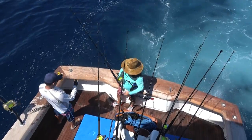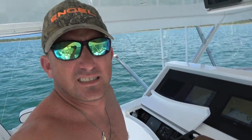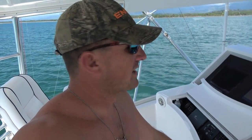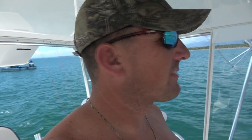I say 160. What do you say? Yeah, good fight for a 160. Oh yeah. All right, everybody, we made it. About 140 miles. Caught a big old sailfish and a nice blue marlin. Left late, got in early. Nice safe trip. Super stoked.